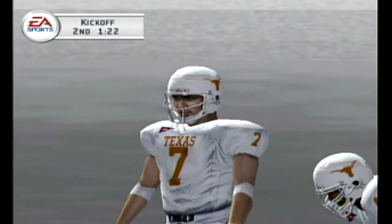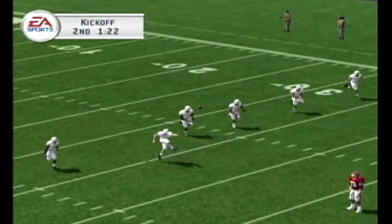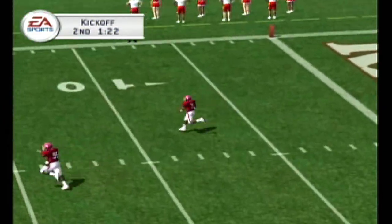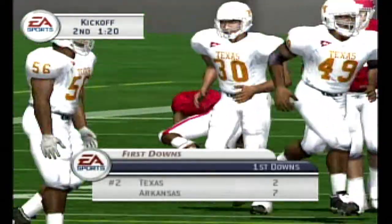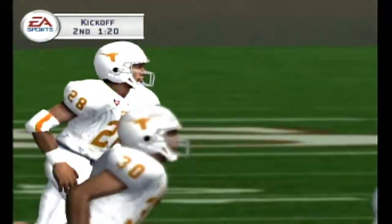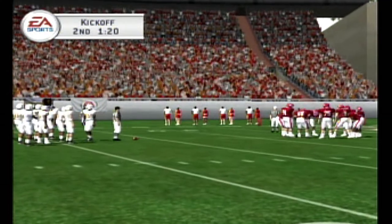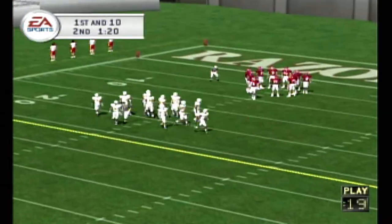Texas lines up for the kickoff. Kicks it off. Number three fields it at the 7. I'd take this kid aside and shake him. He ran right into the coverage team. They'll get the ball here at the 16.